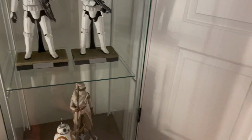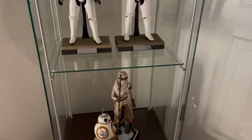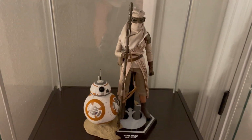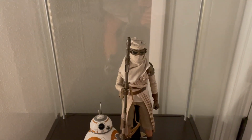And we'll open this one up. So almost all of these are new additions for this year. On the bottom we have Rey and BB-8 from The Force Awakens. Have Rey in her full scavenger look.